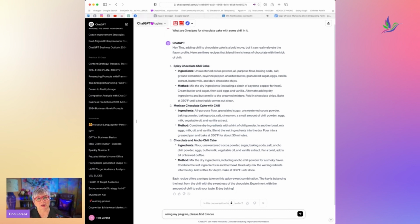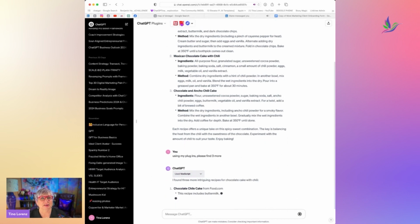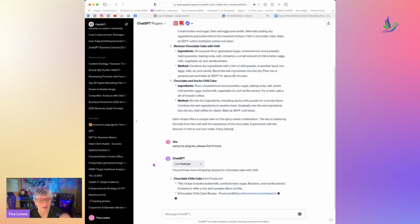Remember, I've got ChatGPT plugins, I've got 3 of them activated. I'm saying using my plugins, please find 3 more, and hit go. Let's see what happens when it starts using the plugins. It's going to take a minute. I see the green box. It says using VoxScript, which is this plugin that's up here at the top of the page. And you see a little wheel turning when it's using it.